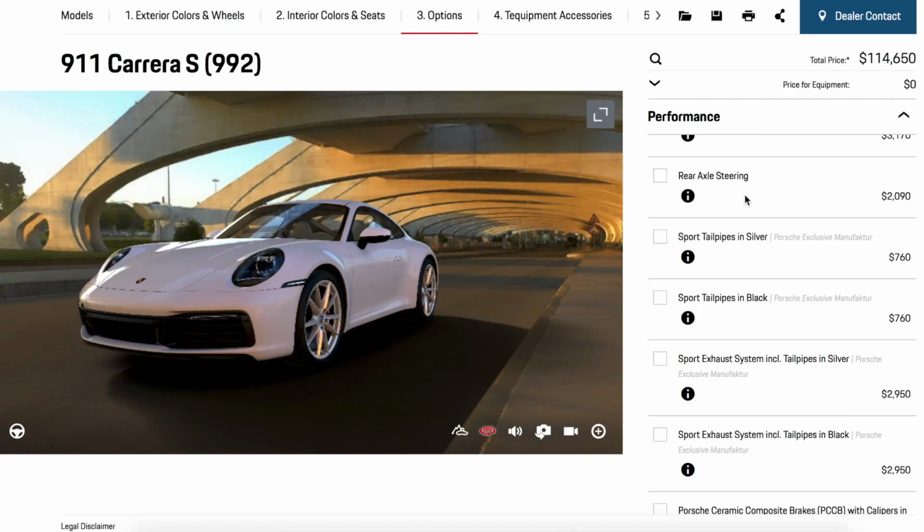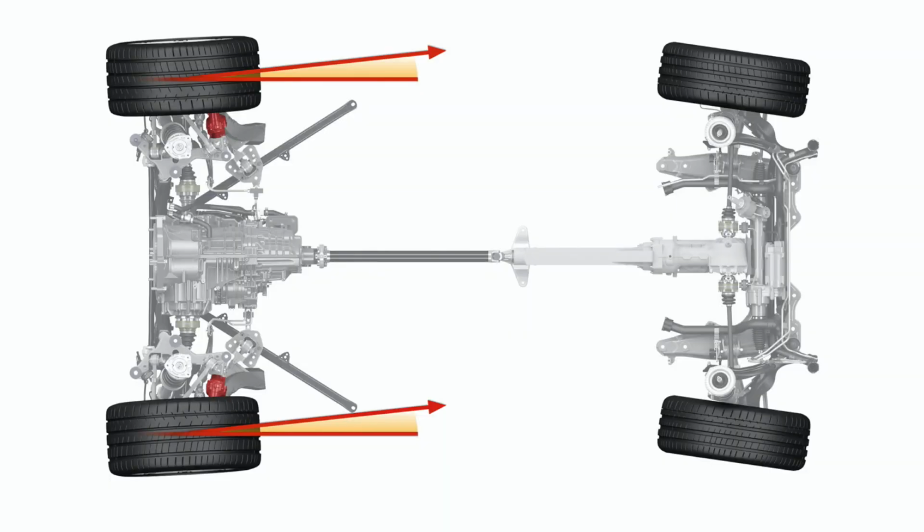On to rear wheel steering. Now, rear wheel steering, what is it? Well, it helps the car corner at high speeds by allowing the rear wheels to turn in, and at lower speeds it helps with parking and so forth by allowing the wheels to turn the opposite direction. And it does work, and I have had this in one of my 911s.